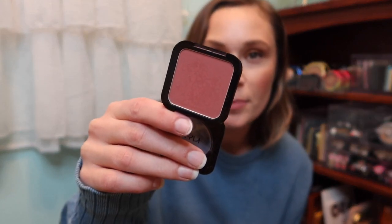This is what I'm wearing today. This is the NYX Mauve and Out. Just as stunning as I remembered. I don't know why I just wouldn't use it, but it's absolutely stunning. I loved it. We're putting it back. She's staying in the collection.